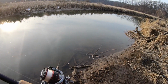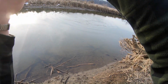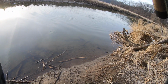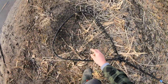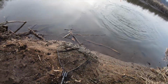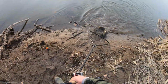There he is. Oh yeah. Good fish. Good fish. Stay out of that brush. Stay out of that brush. Stay out. Good fish. Wow. Wow. Get in there, get in there, get in there. Whew. That's what I'm talking about.